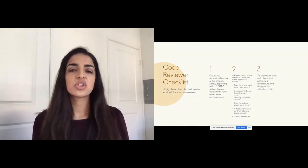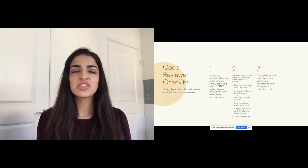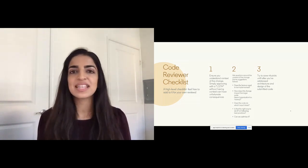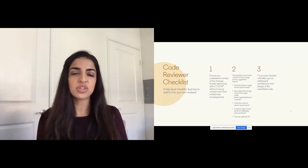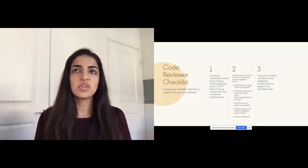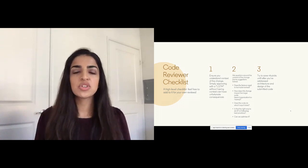Number three, try to save nitpicks until after you've addressed the architecture and design of the submitted code. So let's just say, for example, you want to fix the way a debugger statement is phrased. Things like that, right? It depends on the team. Essentially, the goal is to identify big, higher level things first. And once that's addressed, then you can address the nitpicks. You can even, for your comments, write the word NIT: and then the nitpick comment, just so it's extra clear.